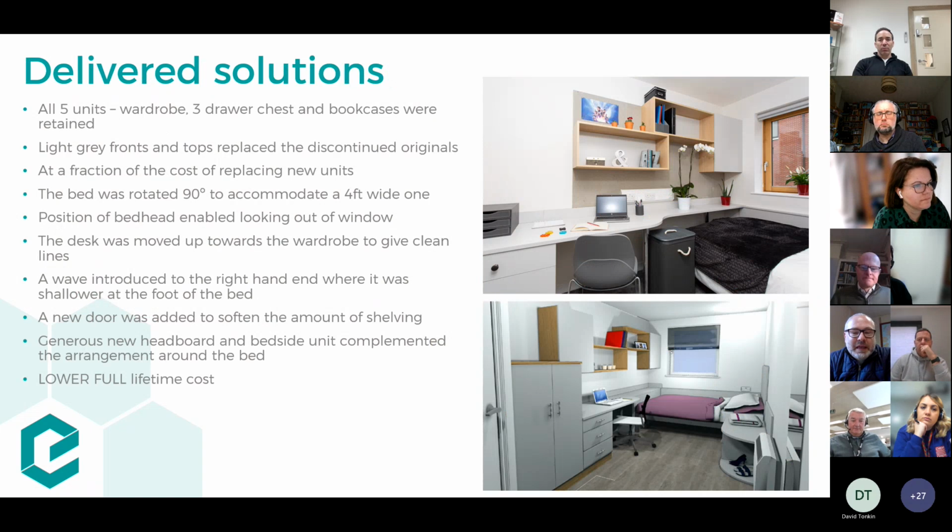So what we did here, we rotated the bed through 90 degrees. We incorporated a 4-foot bed, and then the drawer fronts, the door fronts of the wardrobe and the desk, we provided in a light grey material. Obviously, you can have pretty much anything you want, but that was their choice. It's non-offensive, and it works really well. It certainly lifted it. It provided a modern feel.